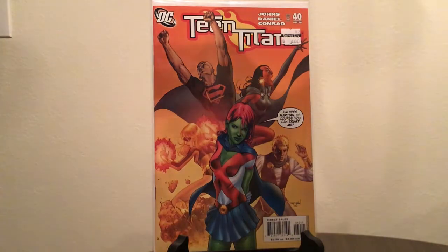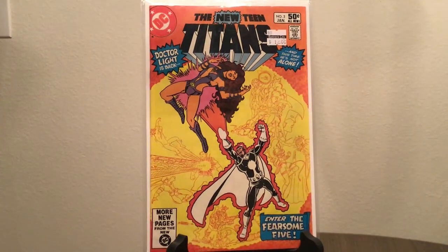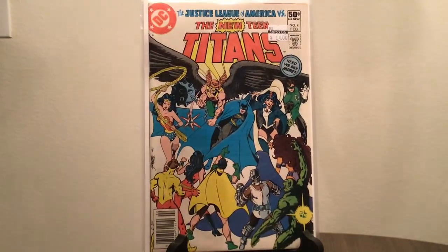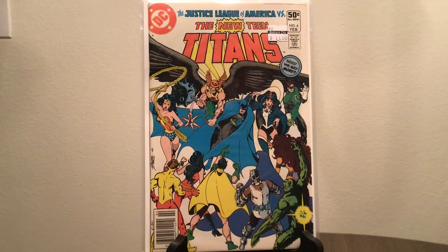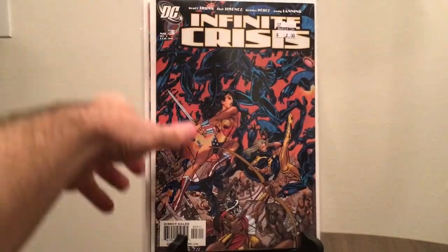Moving back in time a little bit to the George Perez, Marv Wolfman run. Got New Teen Titans number 3. And New Teen Titans number 4. Of course, I'd love to put together an entire run of this. There's so many runs I want to get. It's crazy. All right. Found this. Got it for $2.